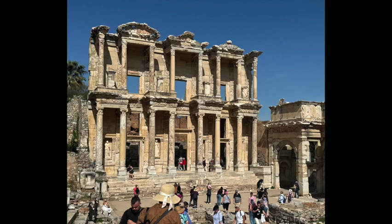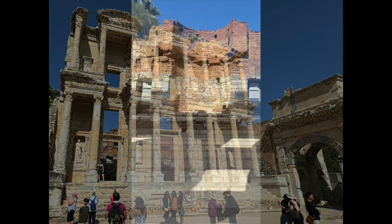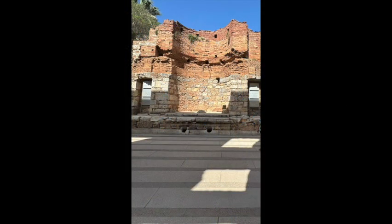This structure was built between 100 and 110 AD in memory of Tiberius Julius Celsus Pulmanus. He served as the governor or proconsul of Roman Asia between 105 and 107 AD. He paid for the construction of the library with his personal wealth, and he's buried in a sarcophagus beneath it. It's located near the center niche of the building.